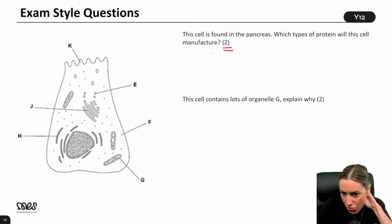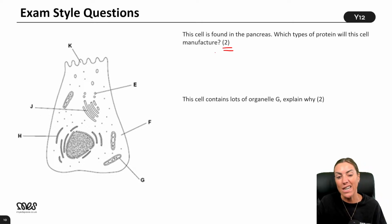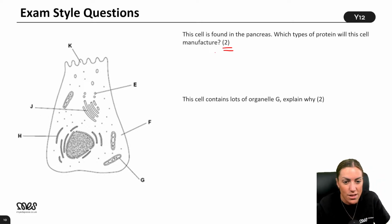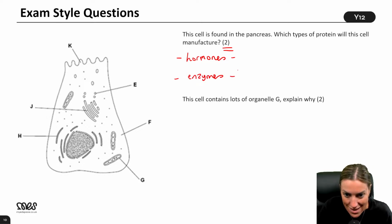Are they only called secretory vesicles if they are going out of the cell? Usually, Natalie, although you don't usually get penalised for it. Yes, secretory vesicles are usually carrying it to the cell surface membrane. But to be honest, you can just call them vesicles or secretory vesicles. They don't really mind. So, well done. Which types of protein? So we've got hormones and enzymes. Now, can I have some named examples, please?